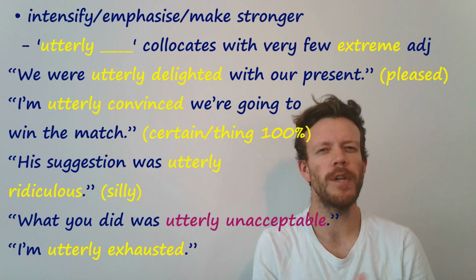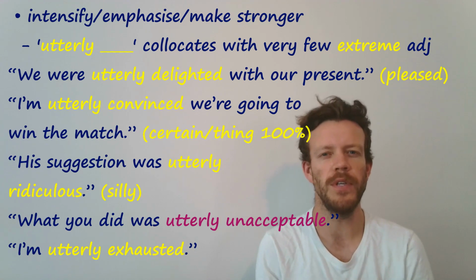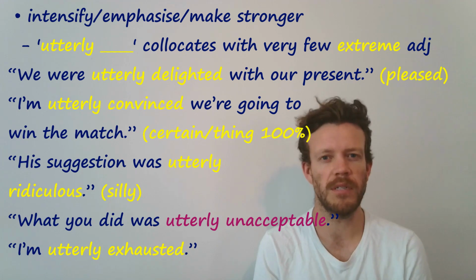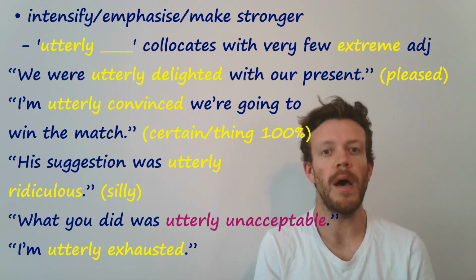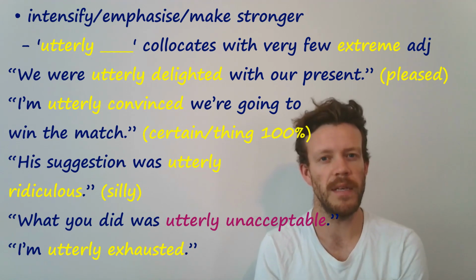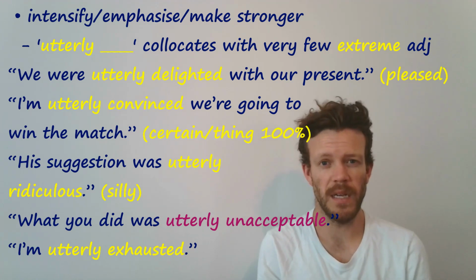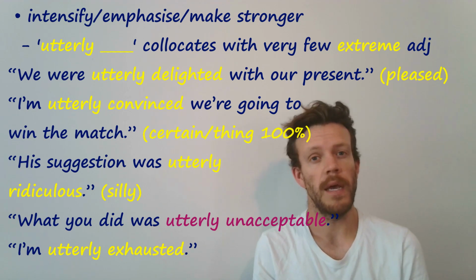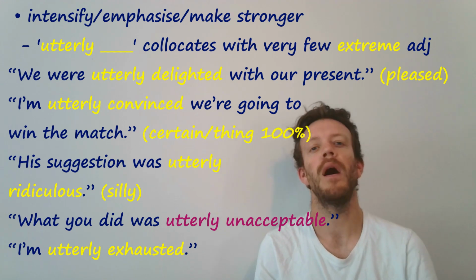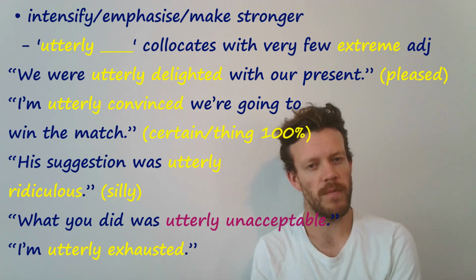Other than that, I could only really find 5 adjectives which I think are useful to know and be able to use it with. So you could say, we were utterly delighted with our present, very pleased. I'm utterly convinced we're going to win the match. Synonym for certain. I think this 100%. His suggestion was utterly ridiculous, very silly. Again, what you did was utterly unacceptable. And finally, I'm utterly exhausted, maybe on Friday evening. You can use it with those.